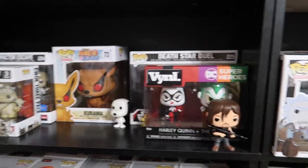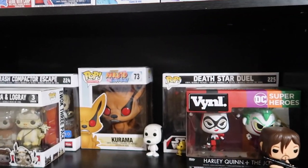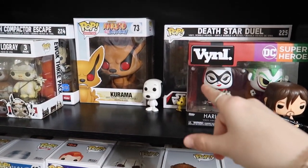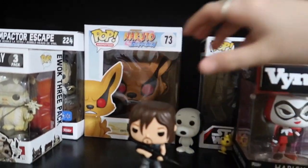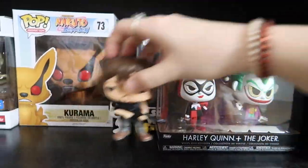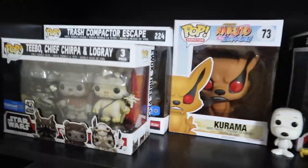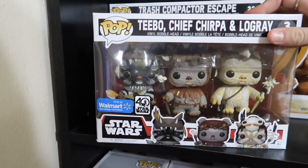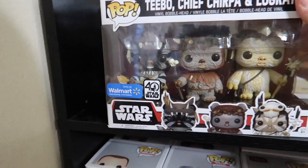And then moving along to this side, we just have like decoration. So we have a Daryl Dixon, Snoopy, a vinyl, and then we have, oh, that fell over. We just have like a movie moments. Just scooch that over, put him back. And then over here, I think those are Ewoks. I'm pretty sure, yeah. We have our three packs of Ewoks, which isn't even in Funko.